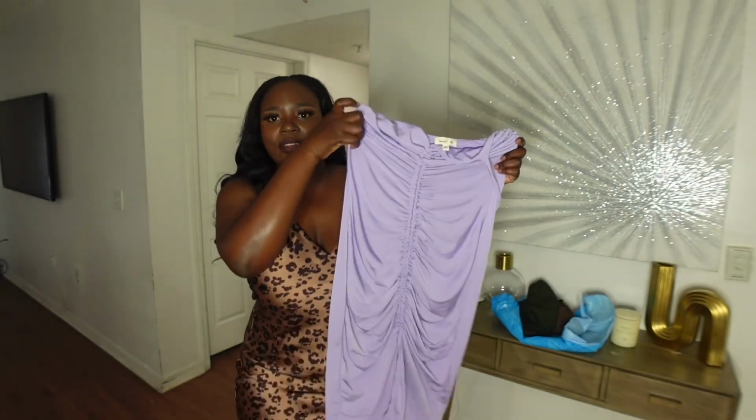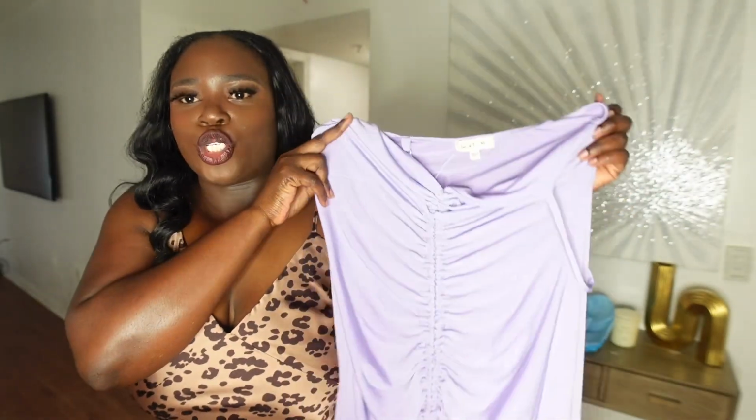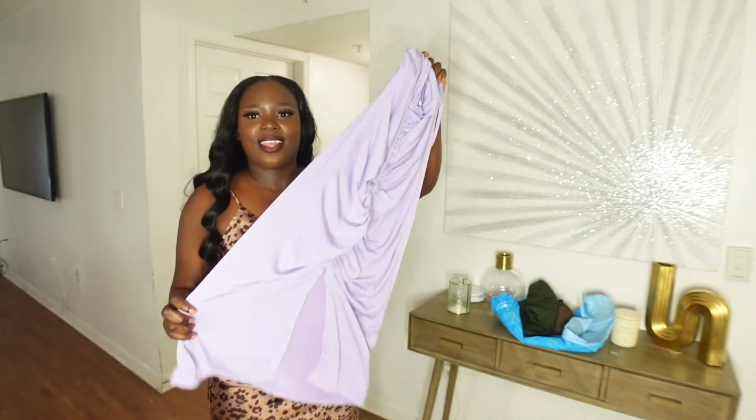This is a little bit washed out. Let's see something. Let's see if that's better, if you can see the true color. Yes. So this is a true lavender.